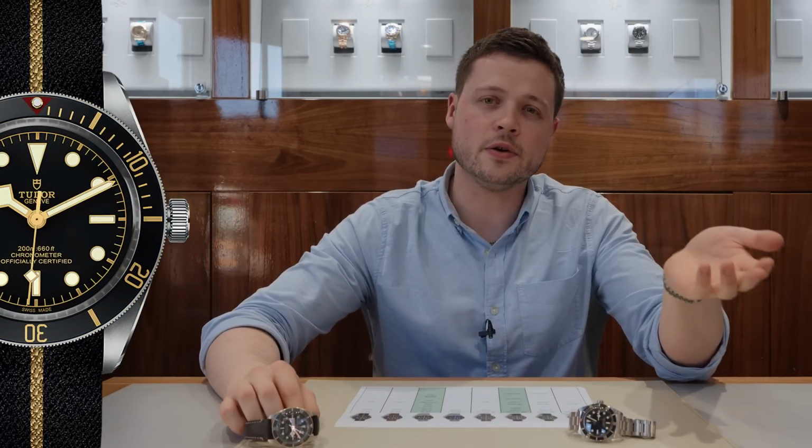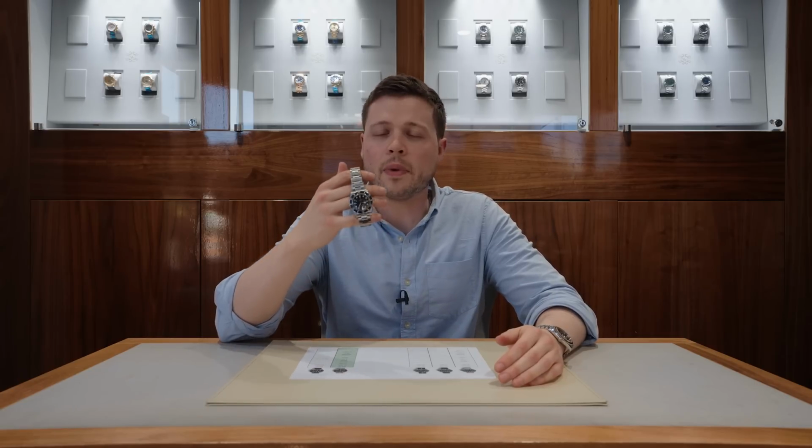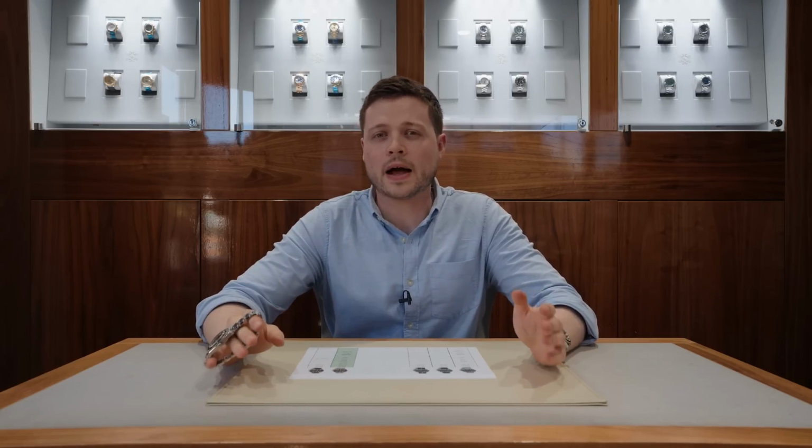And you can get it on a NATO strap or a leather strap as well. Typically the steel bracelet is the most popular. Before I get onto the brand new Black Bay 54, I will mention the Black Bay Pro.